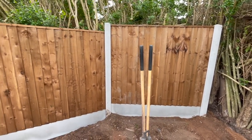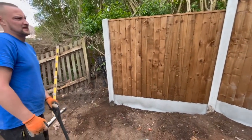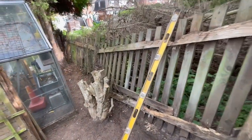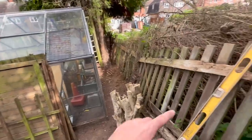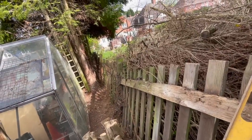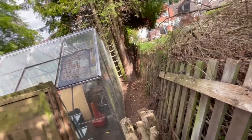Two bees, sitting prayer. We decided to work our way down this side, guys, because this is the more awkward side. Get the hard bit out of the way. This fence is going now. And then go for the easy bit a bit later. Always best to get the worst bit out of the way first.